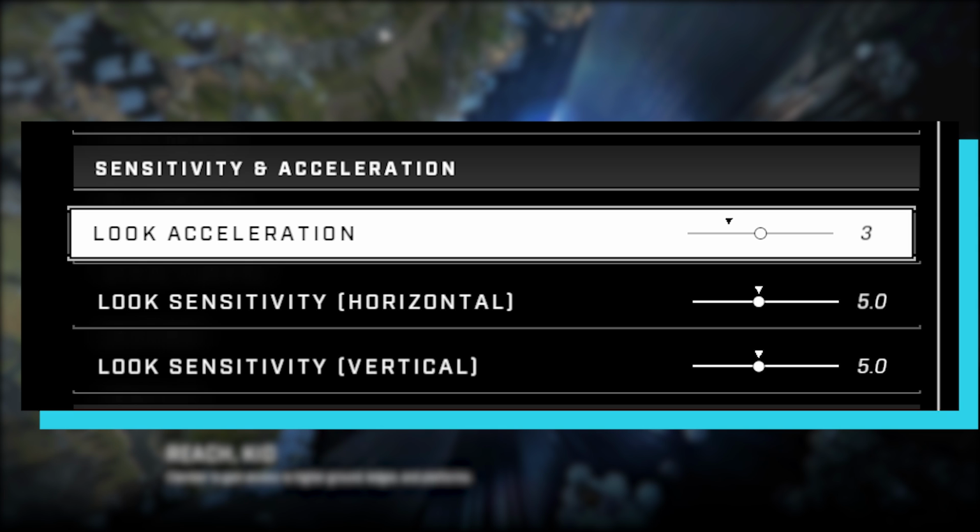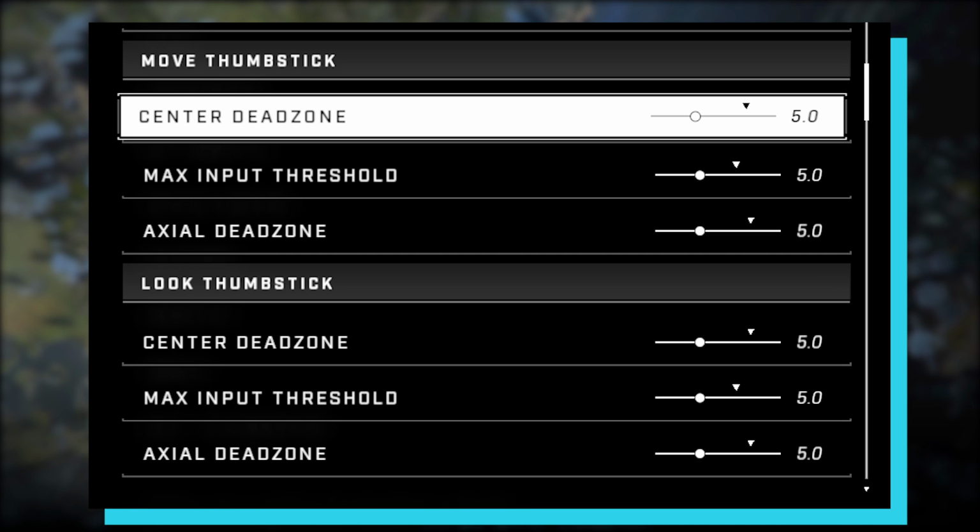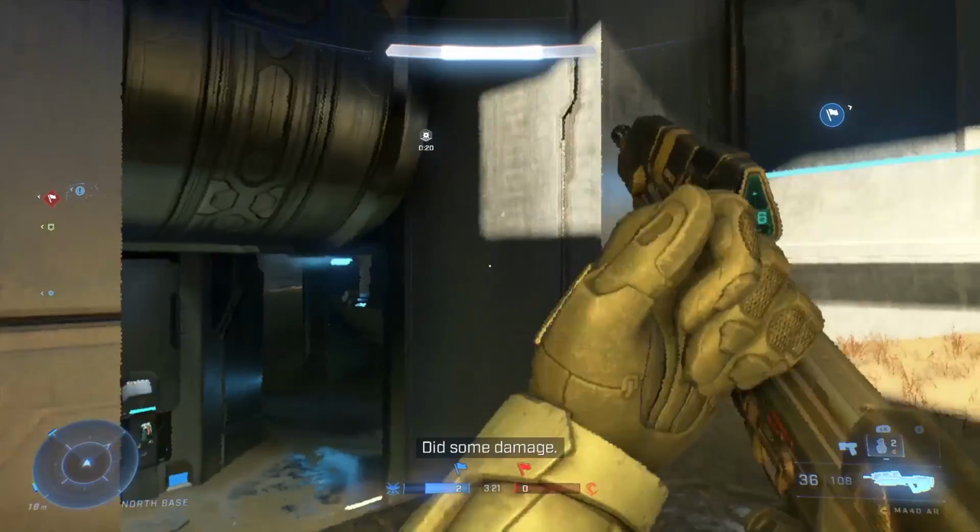Look acceleration determines how fast you can move your character's point of view when looking left or right or any direction. The higher your look acceleration, you'll be able to turn around quicker, but having a higher number may affect your shot overall. Under move thumbstick and look thumbstick, all of Drew's dead zones and thresholds have been brought down to 5. Don't know what a dead zone is?